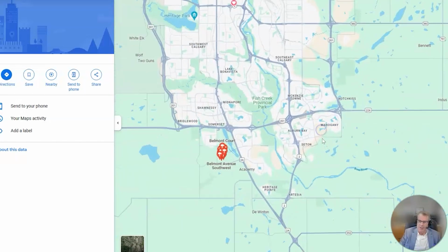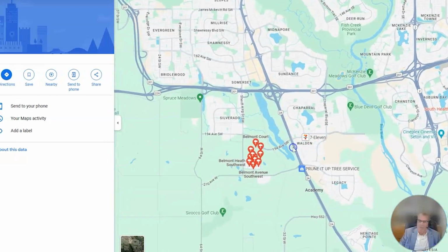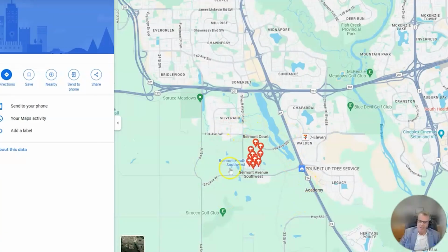Now, as we take a closer look here at Belmont, this is going to be a really big community. So if you want a brand new home and you like being in the south part of the city, this is something to really consider, is to go down to Belmont and have a look. And I think you'll be pretty impressed. But you've got to remember, this is the really early stages of Belmont.